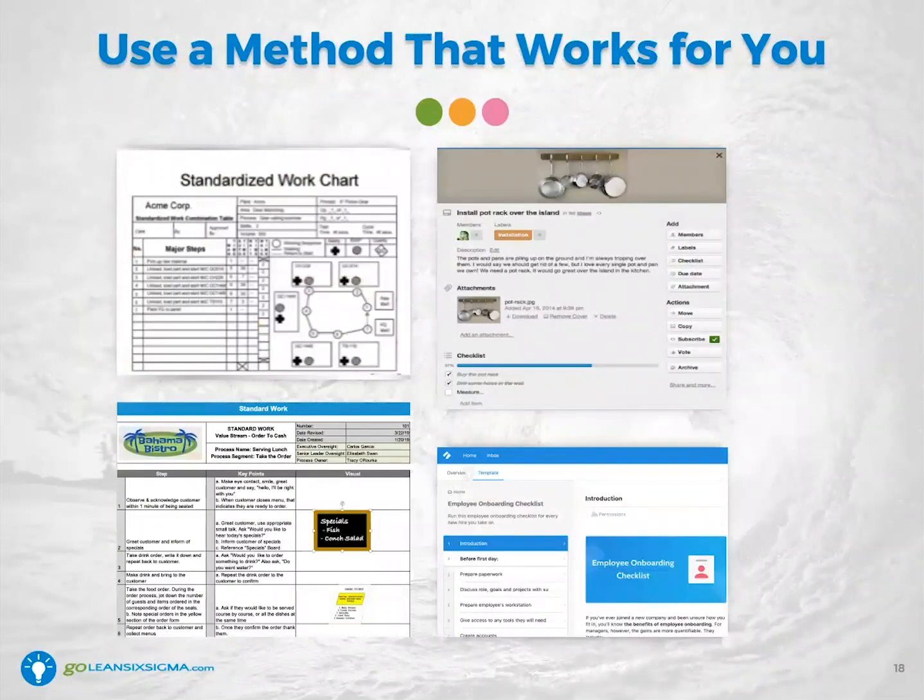The reality of standard work is the template was created back in the 1950s. The standard work template is coming up on its 70th birthday. It needs a facelift. So the internet, software, digital processes, YouTube videos did not exist back then in Taiichi Ohno's time. And since it was created at Toyota, it's perfect for repetitive manufacturing processes.